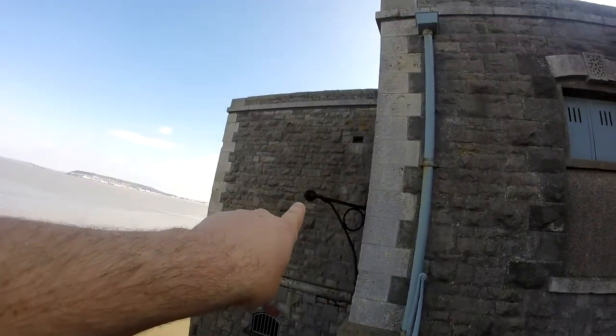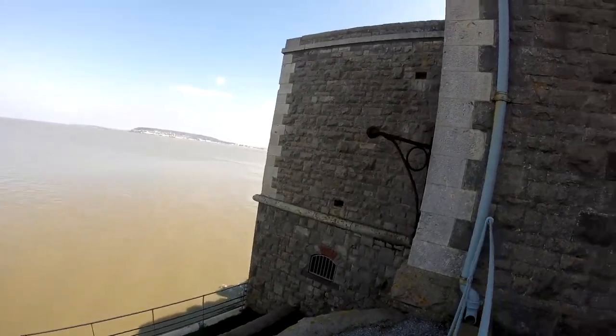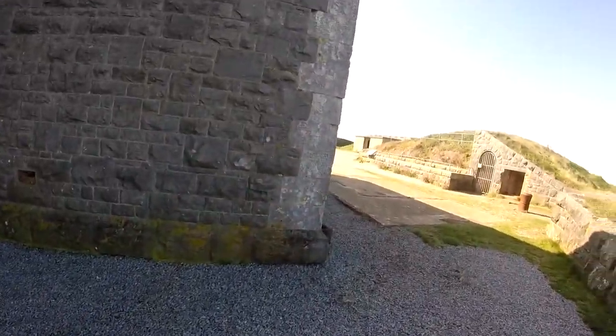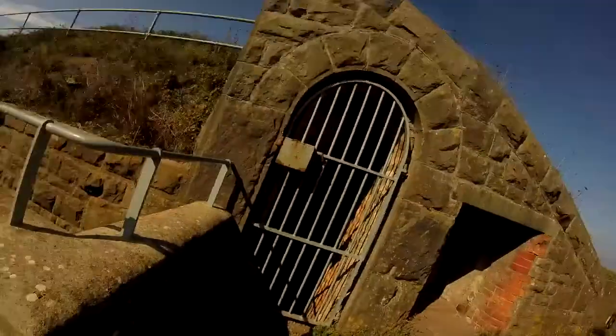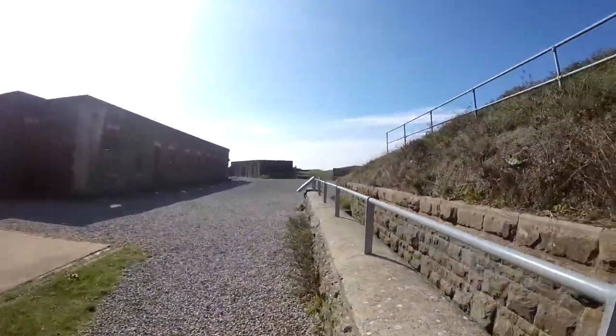All that cast iron, absolutely lush. Built by the Victorians, and it's still here. Extremely well built. Last time I came up here it was too hot. There are passages like that going down, but it's all locked up, unfortunately. So yeah, I'll get down there as well.